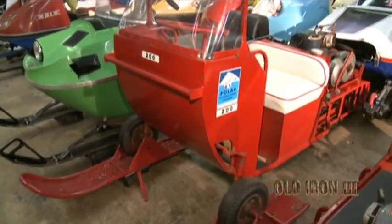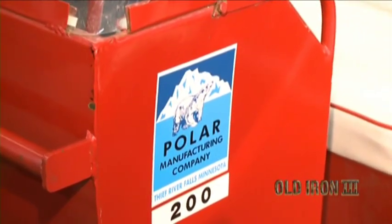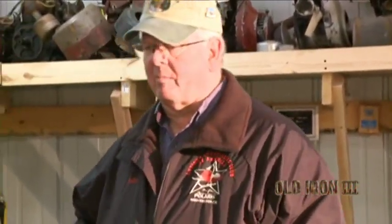And the snowmobile in front of it here is the Polar. And the story goes there were somewhere between 21 and 100 Polars made in 1962 by Edgar Hetteen before he changed the name of the company or the snowmobile to Arctic Cat. This happens to be a model 200, and it is serial 3. So to the best of my knowledge, it would be the third Polar built.